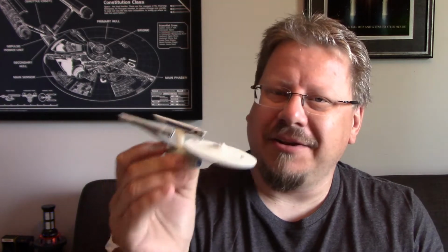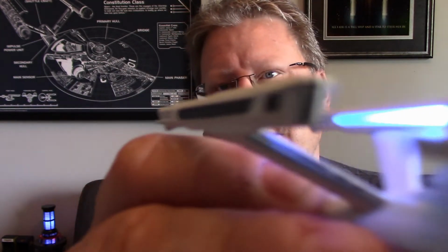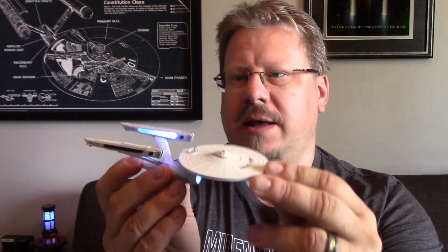When I build my 350 refit, whenever that'll be, right? I do have purple UV lighting for the inner chiller grills, and it looks fantastic. So they should be purple. It's a small nitpick thing, but they do appear blue on screen, so I can see a lot of people would have been upset if it was purple, because they would say it's supposed to be blue. It's not. But there you have it.